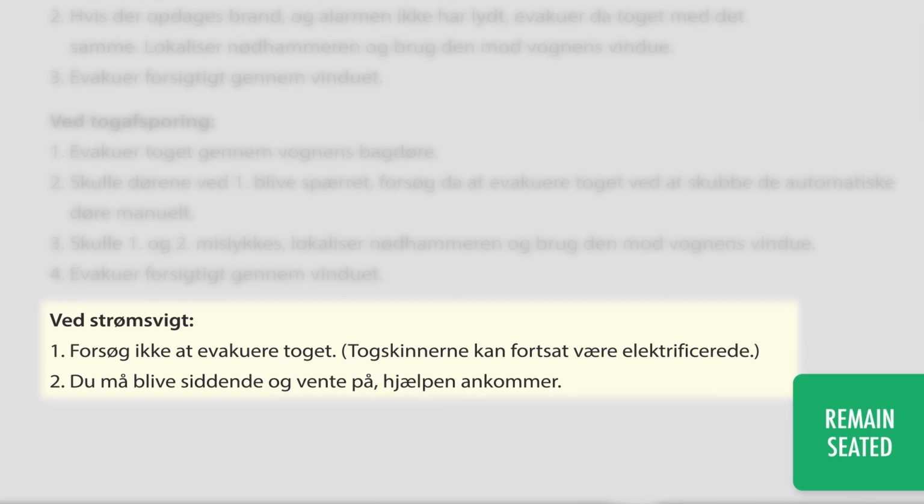The pamphlet says that you should not attempt to exit the train because the train tracks are electrified. Instead, you should stay seated and wait for help to arrive. Blive siddende og vente på hjælpen ankommer.